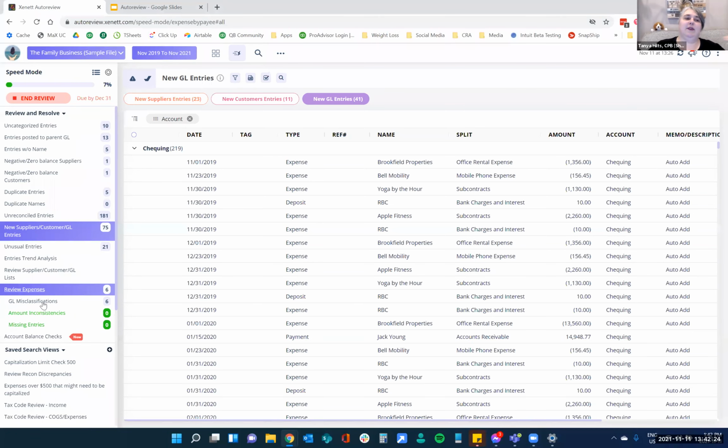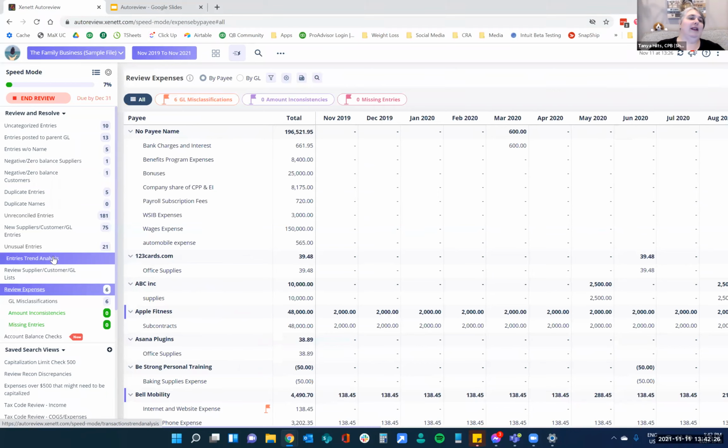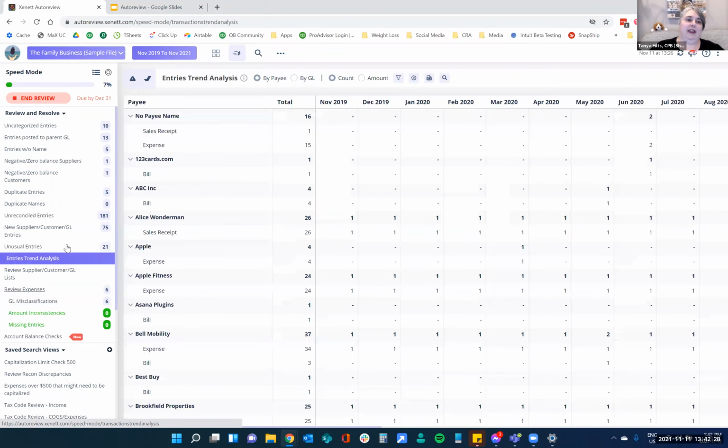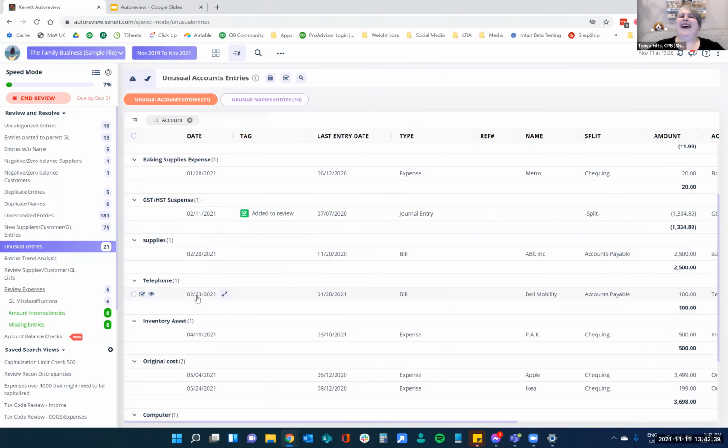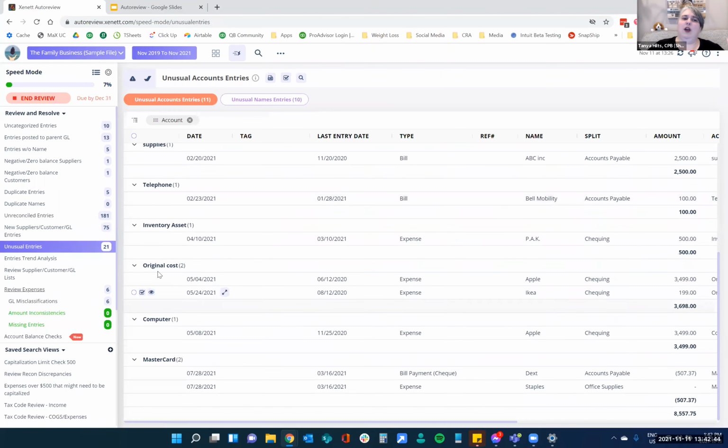When we get into the review expenses, again, the entries trend analysis and the unusual entries with 6 months. If there's something I expect to see, like my journal entries that happen once a year, they're in here. There's a lot of things here. If you look, telephone hasn't been used in 6 months. That's a little strange. That should be used a little bit more. Original cost for an asset, I do expect that to maybe not be used every 6 months. So again, it just gives you that breakdown so that you can keep an eye on what's going on.